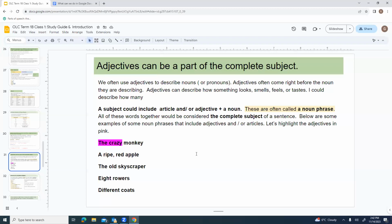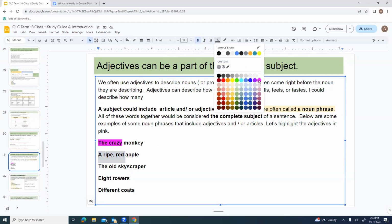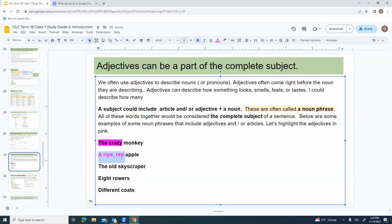So these are not a whole sentence. This is just a noun phrase, and we're going to highlight the adjectives in pink. So I did the first one already, the crazy monkey. So the crazy is describing the monkey, and the whole thing is a noun phrase. A ripe red apple. These are acting as adjectives.